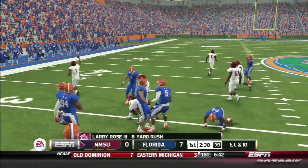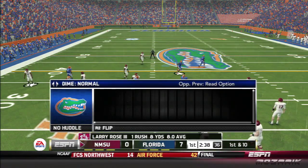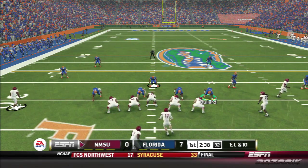Tackled after a decent pickup. That's a 7-yard gain for the halfback on the running play. That's a good call going with the draw there. It put just enough pause in the defense to allow a good gain.